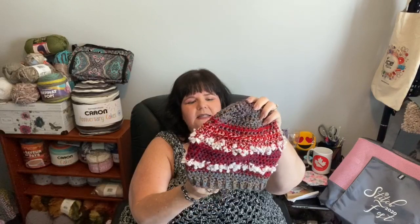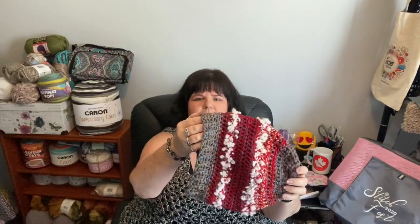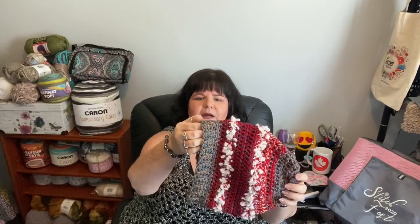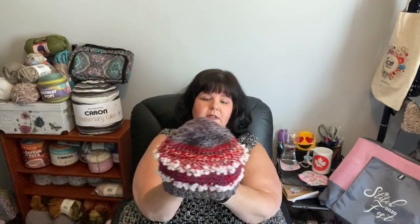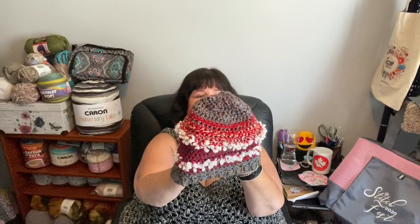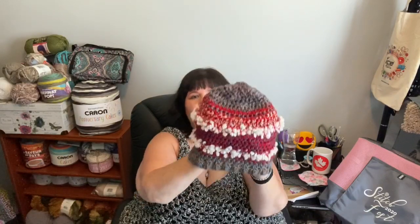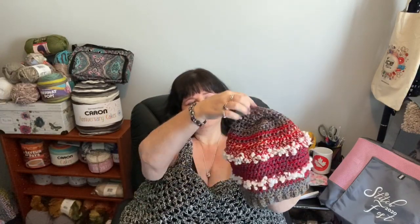And I did not follow a pattern for this hat. What I did was the traditional half double in the back loop for the brim. And then I did a bunch of half double crochets alternating with double crochets, and I was holding double throughout. So this is Mandala tweed, 2 different sections held double, and then the Mandala tweed continues throughout the entire hat.